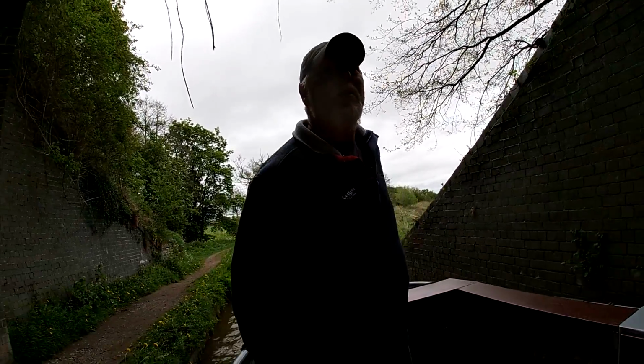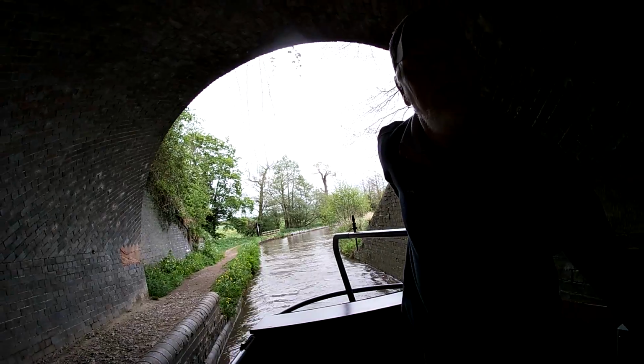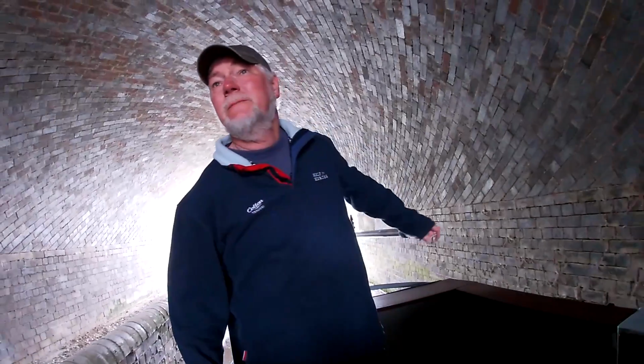Right, so I've just received the instructions. The approach is through this railway bridge, which is almost a tunnel. It's a disused railway line. I think it's the Whitchurch line, Whitchurch to Chester. But it's a very, very windy day today. You can probably hear that in the microphone.